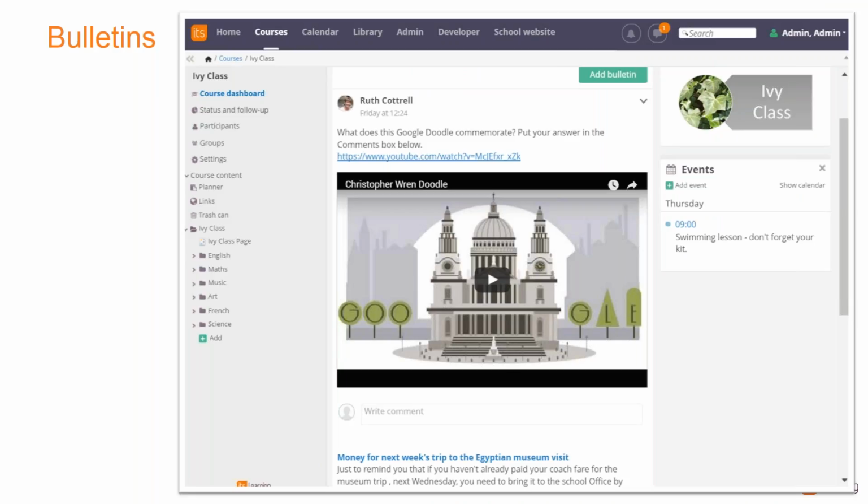And one way of getting students into the habit of logging in, once they've got their login and they've put their profile in, is to have a daily quick quiz question. An easy way of doing this is to use the bulletins in a course. These will feed through to the student's homepage for them to see as soon as they log in. And students can also use the comment box on the bulletin to give their answer. You may want to add an incentive such as a reward point for the first correct answer, although you don't tell them what the correct answer is until they've all answered, obviously.